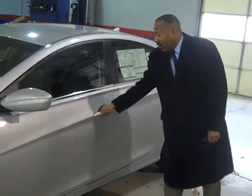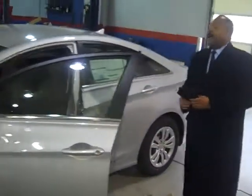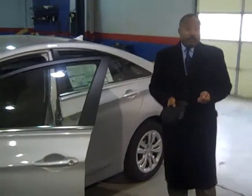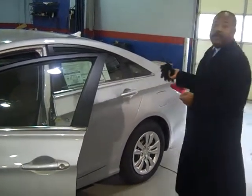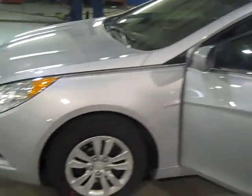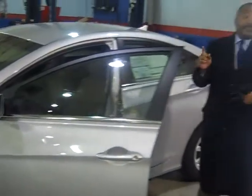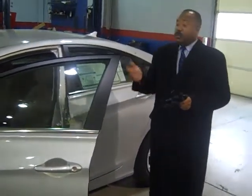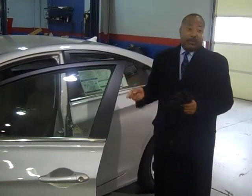Okay? Let's take the door open here. The Sonata comes in three trim levels: the GLS, the SE, and the Limited. Okay? This is the GLS. The other one is the SE, and of course the Limited is the top of the line. Now, the engines in these three cars are all the same. Okay? You have a 2.4 dual overhead cam, 16-valve engine that has 198 horsepower.